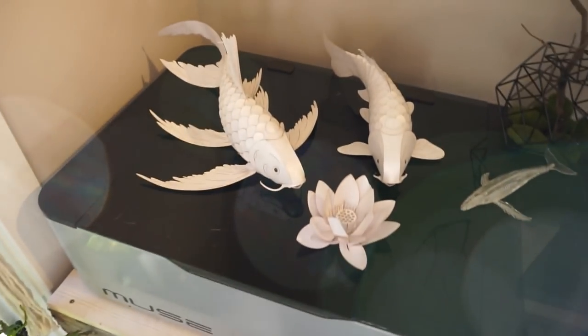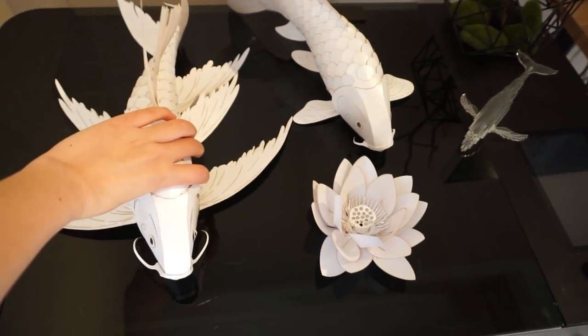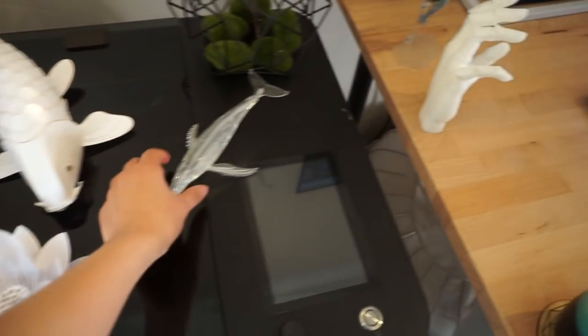And this is my laser cutter that I use to design my paper projects, such as this koi and this acrylic whale.